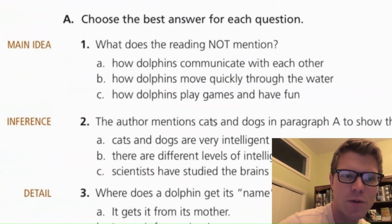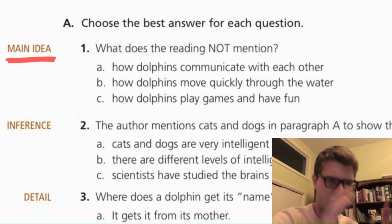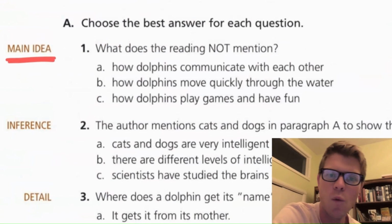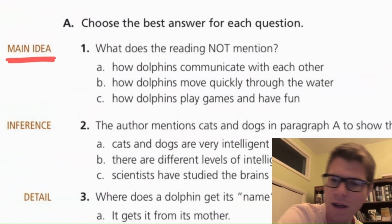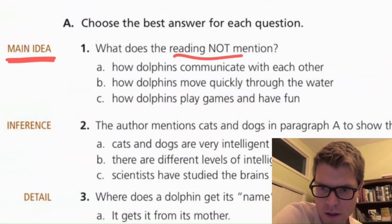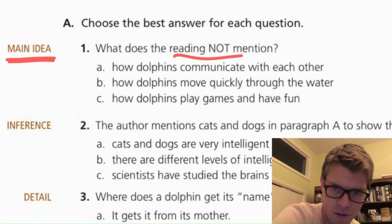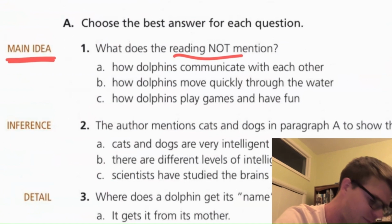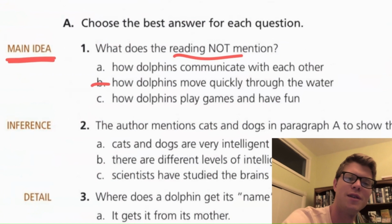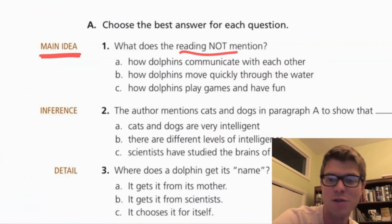Choose the best answer for each question. I love reading the things on the side because they're telling you what this question is trying to get you to understand. It's the main idea. What does the reading not mention? So, what's the main idea here, and what does the reading not mention? We've got A, how dolphins communicate with each other. B, how dolphins move quickly through the water. Or C, how dolphins play games and have fun. Okay, I didn't see anything about how dolphins move quickly through the water. It's your choice. You can choose your answer.